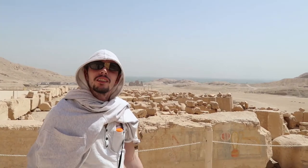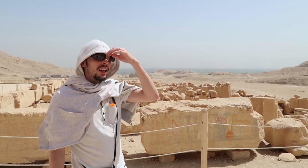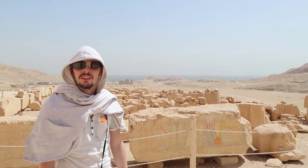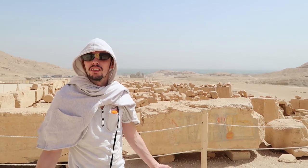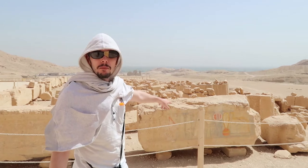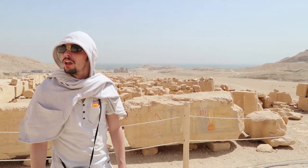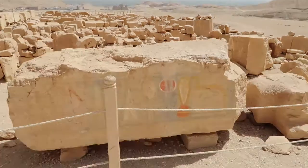So what we've learned by visiting all these places is that they used a lot of colour and paint in all of their temples and statues and all sorts. So when you look at them now, they just look stone coloured, but that actually wasn't the case. If you look there, they painted loads of stuff. So this would have been really colourful back when it was in its full glory.